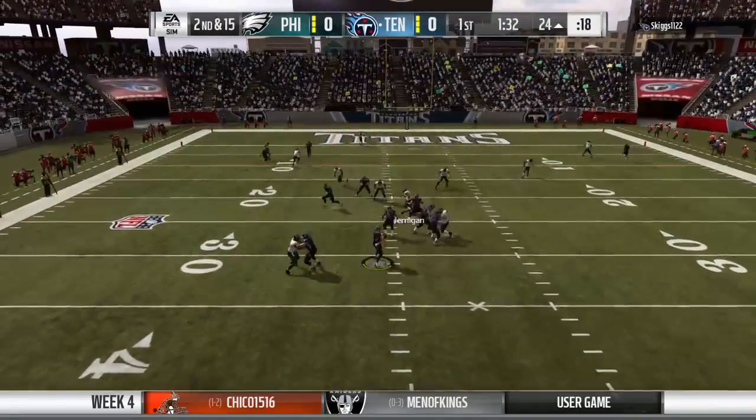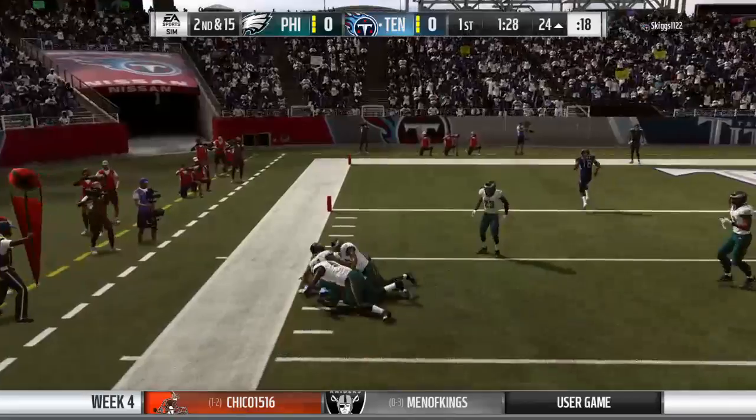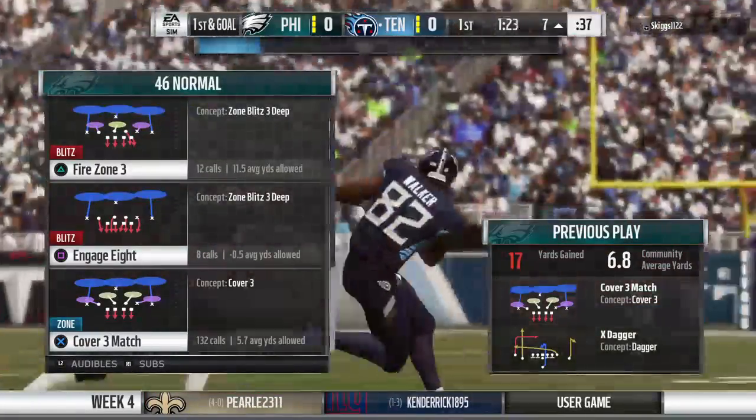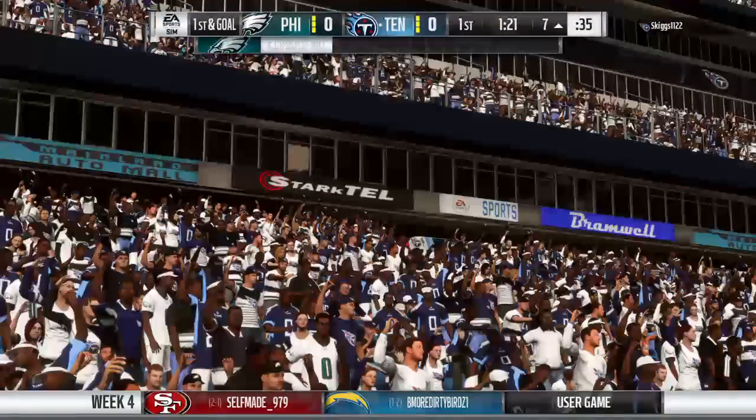Mariota now on 2nd down. Walker with a grab, left side. And brought down, but not before they get it inside the 10 to the 7. First time they've hooked up here. Good for 17 and a first down.